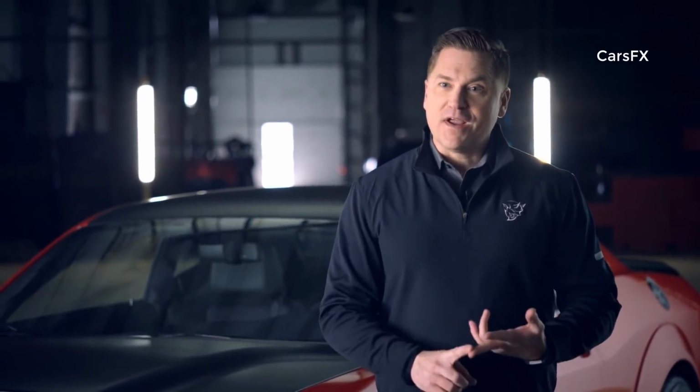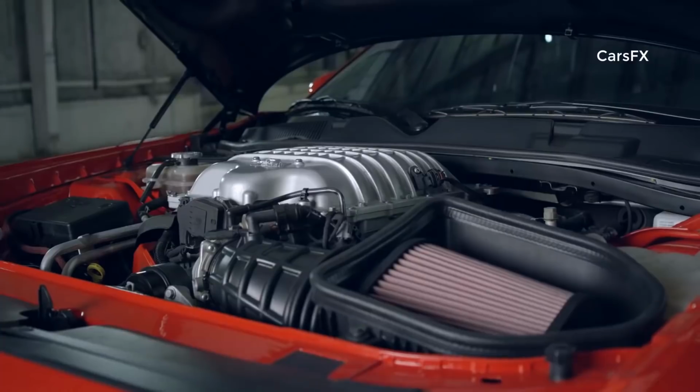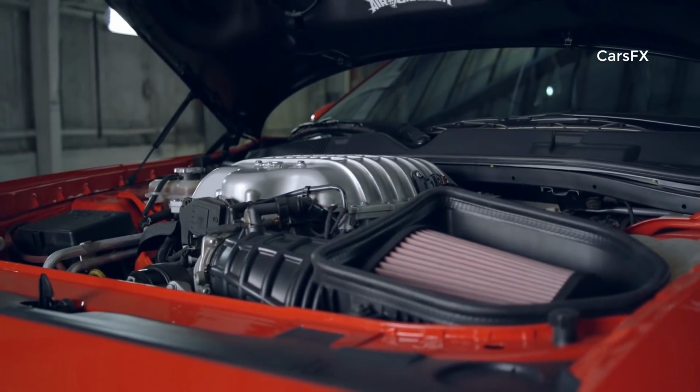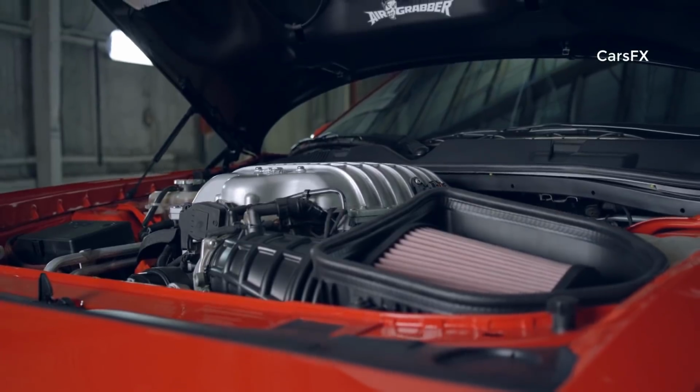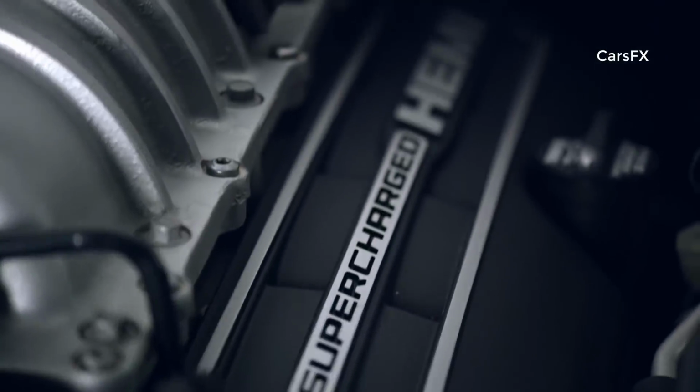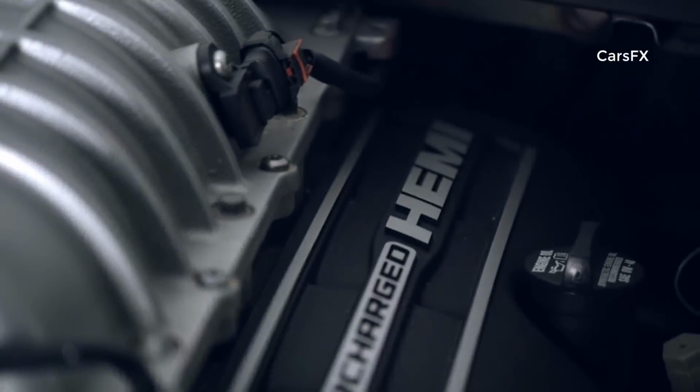Transmission. No one has ever put a trans brake in a production car. No one has used the air conditioning system to cool the intercoolers. The Demon engine is all new. It's not a tuned up version of our Hellcat engine. The only part that carries over is the cylinder head. We deck honed the block, which is something you see on high-end race car engines. New crankshaft, new connecting rods, new pistons, new camshaft, all new valve train, and a new larger 2.7 liter supercharger.